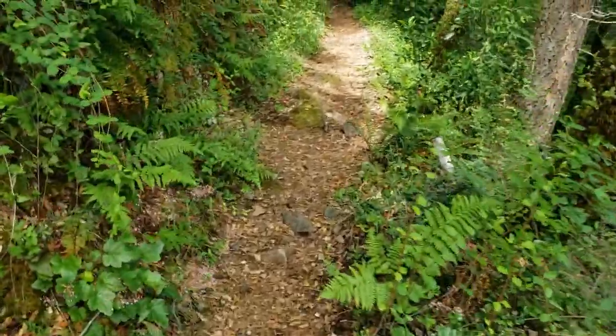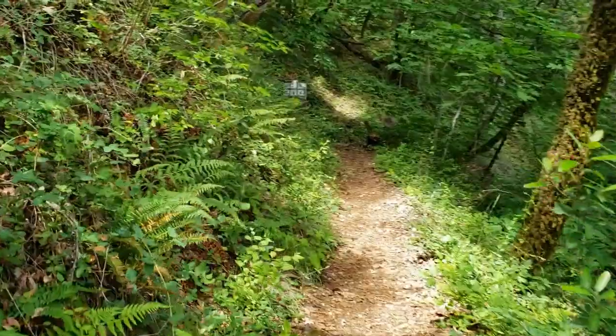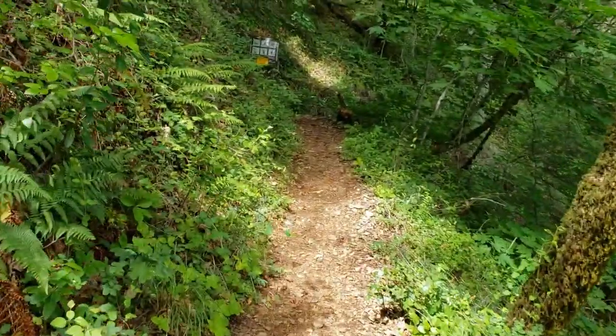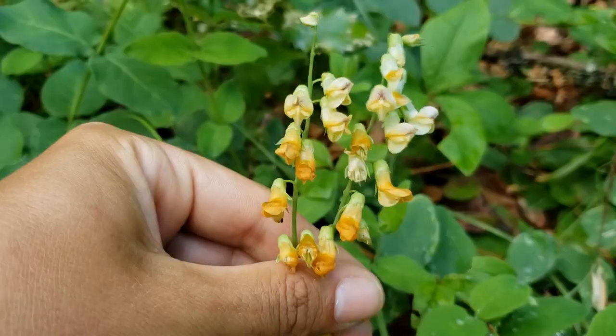But we're going to move away now from the open, exposed areas and move back into the forest. So let's see what we find down in here.